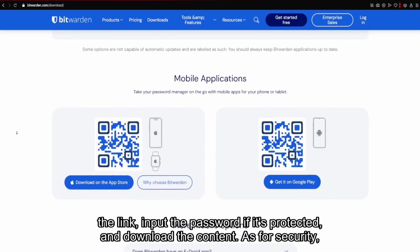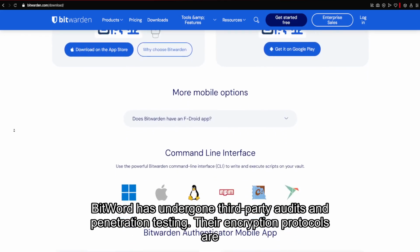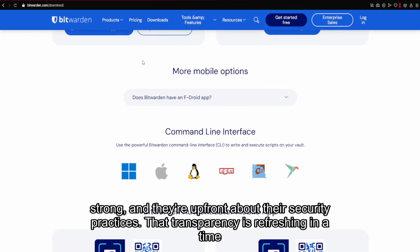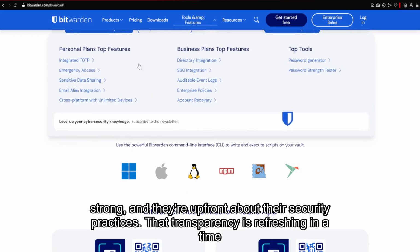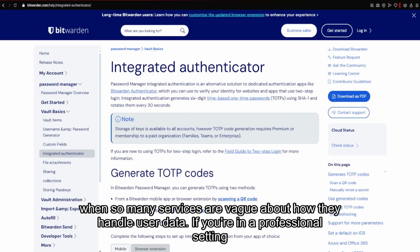As for security, Bitwarden has undergone third-party audits and penetration testing. Their encryption protocols are strong, and they're upfront about their security practices. That transparency is refreshing in a time when so many services are vague about how they handle user data.